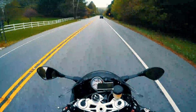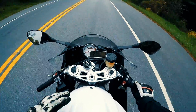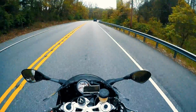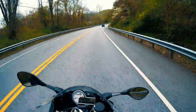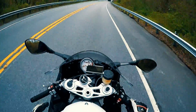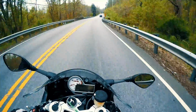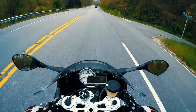Honestly, the S1000RR has one incredible thing going for it, and it is almost unquestionably the most comfortable super sport bike on the market. You know, I have been talking about an R1M in my future. Surprise. I know I haven't said that on the channel, but I have been talking about it. And the R1M would be everything but this bike.